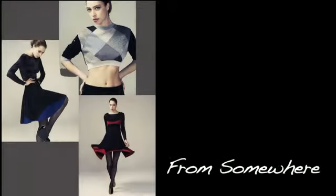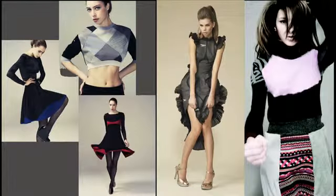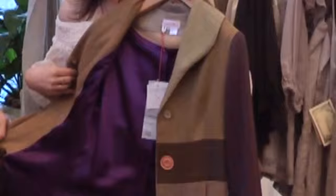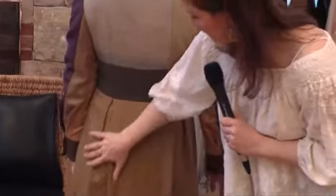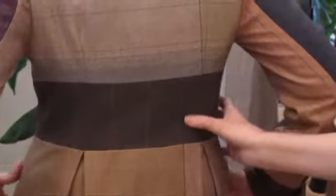From Somewhere takes garments and pieces of garments that were being discarded or end of roll lots and rethinks about how we could make something new and fresh. So this piece of fabric they found and they thought that would be a great back lining, and then she pieced it together with another piece so the colors completely blend.